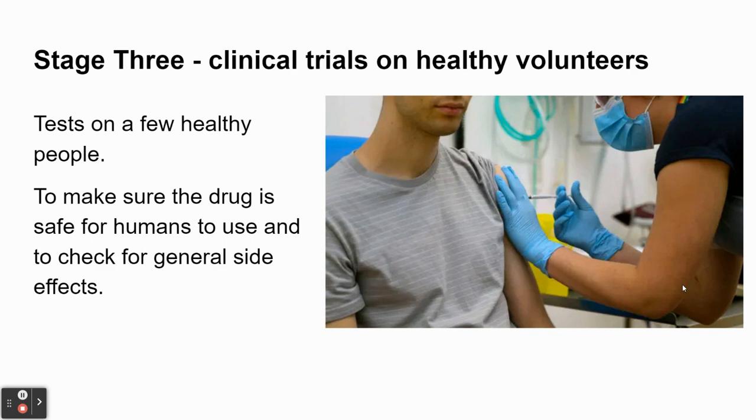In stage 3, the drug is tested on a few healthy people to make sure the drug is safe and to find general side effects. Healthy volunteers are paid to test the drug. They are given a small dose of the drug and monitored, usually for 30 days.